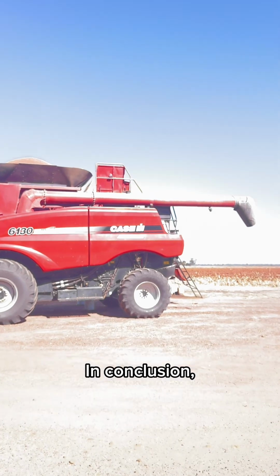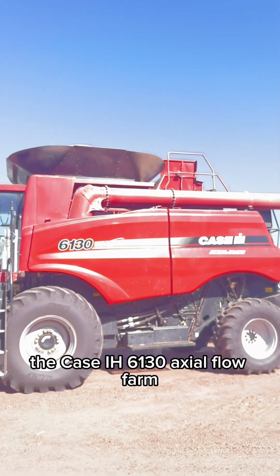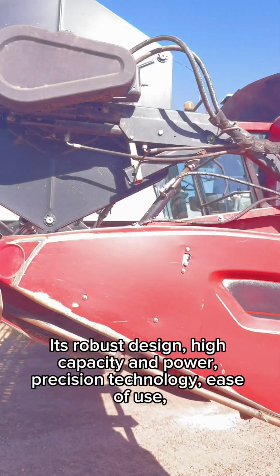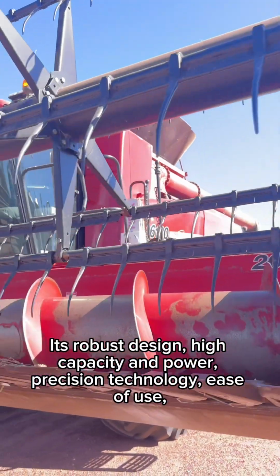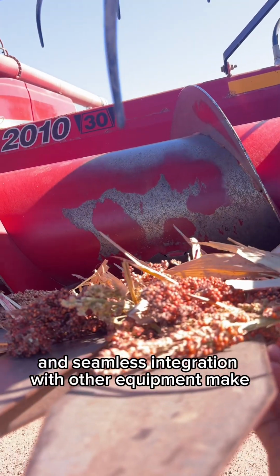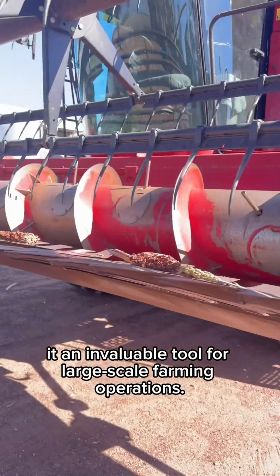In conclusion, the Case IH6130 Axial-Flow Farm machinery is a game changer for Australian farmers. Its robust design, high capacity and power, precision technology, ease of use, and seamless integration with other equipment make it an invaluable tool for large-scale farming operations.